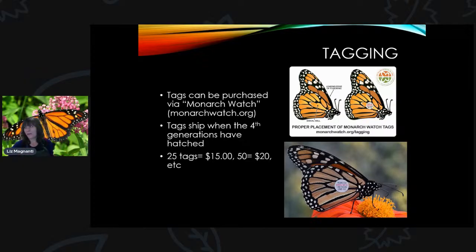And there's a spot on the wing where you can put these little tags, where it's been found that it doesn't really mess with their flight in any way, doesn't impede their flight. It's called the discal cell of their wing. It almost looks like a little mitten. And that sticker can be placed right there on their wing.